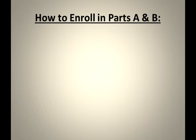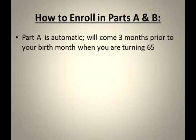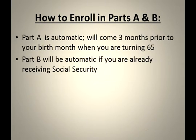So how to enroll in Parts A and B. Part A is going to be automatic. It's going to come 3 months prior to your birth month when you're turning 65. Now, Medicare always starts on the first of the month. If your birthday is, say, May the 25th, your Medicare is going to begin May the 1st. Part B is going to be automatic if you're already receiving Social Security.